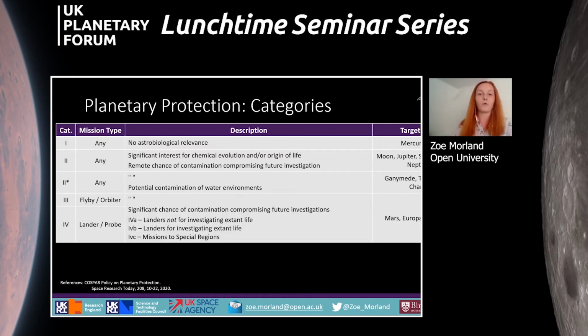Categories 3 and 4 are flyby and orbiter, and lander and probe missions, respectively, to targets of significant interest and also a significant chance that contamination could compromise future investigations. This includes Mars and the moons Europa and Enceladus. Specifically for Mars, there are 3 subdivisions of category 4.